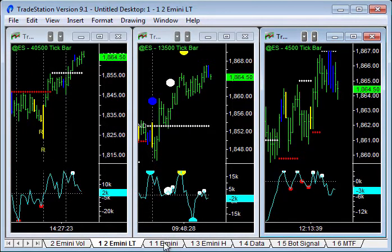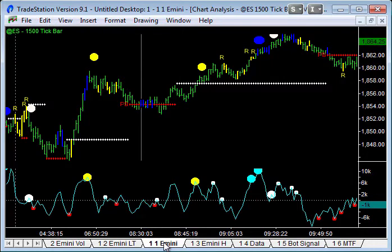Now, what I want to show you today is the importance of professional bars. The trend move is not over until you see blue professional bars, and the 1500 tip bar chart is the important time frame for picking signals and where you see the big money starting to trade.